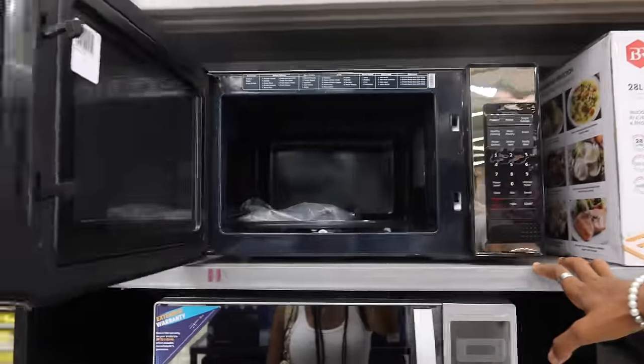And then we have this... I don't know if it's focused. I don't know if you guys can see. Probably isn't. Anyways, we have a can opener.